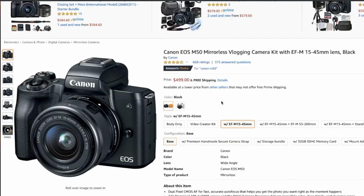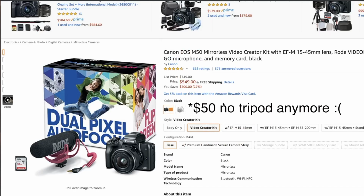The dual pixel autofocus pretty much tracks my eye, so I haven't had any issue with it focusing on my face at all. It comes with a 15 to 45 millimeter lens, just like the M200, and it also has 3 levels of built-in stabilization, and the lens that comes with it has optical stabilization too. So even when I've been doing hikes or walking, I've had really good footage with image stabilization. Overall, this camera comes in around $500 from Best Buy. You can pay an extra $100 for the creator bundle with a microphone, an SD card, and a tripod.